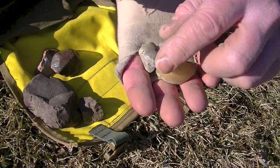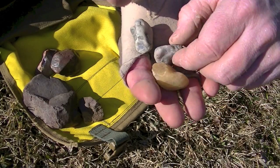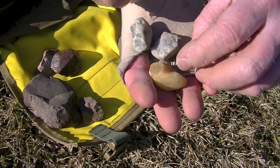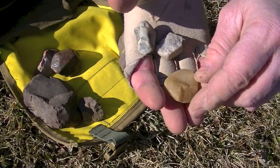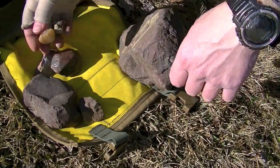These are all quartz, and quartz has different qualities. Some of it's real brittle. These are pretty good samples right here, but once again, they're pretty small.